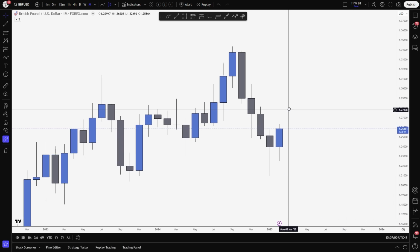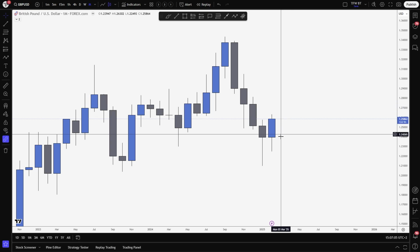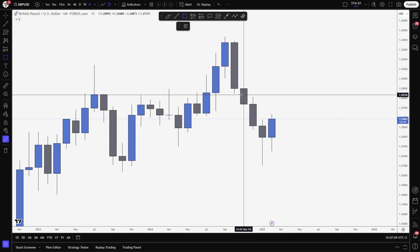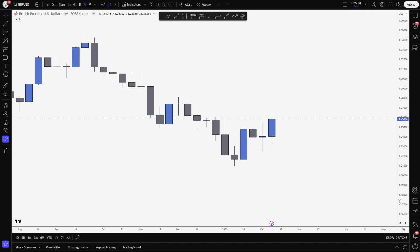Let's check out GU. Beautiful trades on GU, by the way, this week, because it was relatively stronger than EU. You can see the monthly candle right now looking pretty bullish, but nothing much to extract. We also have a monthly bearish imbalance here, but that one is looking quite far away, so I'm not really going to refer to it right now.